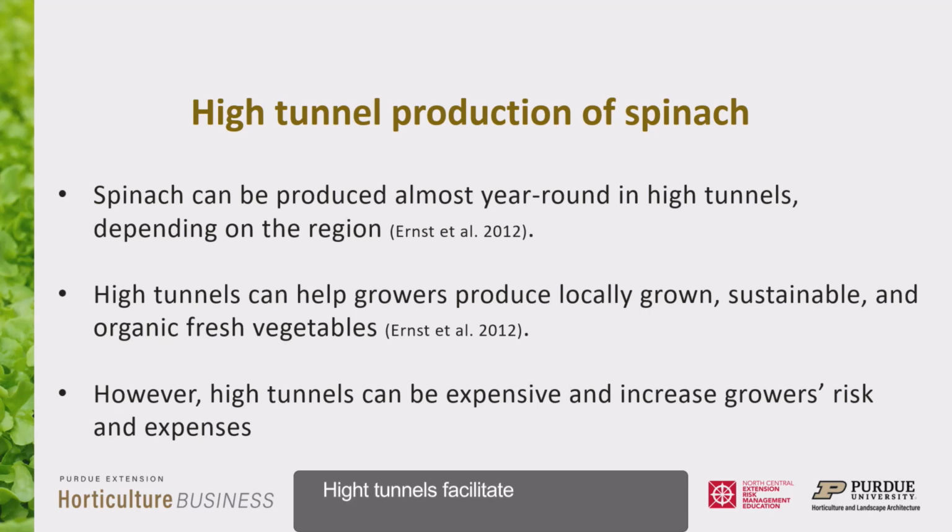High tunnels facilitate near year-round spinach production, yielding sustainable organic crops that command premium prices. These systems meet consumer demand for chemical-free produce. However, high tunnels involve significant setup and maintenance costs, increasing financial risk. The HortCalculator evaluates whether such investments are worthwhile by analyzing costs and profits. High tunnel advantages are detailed next.